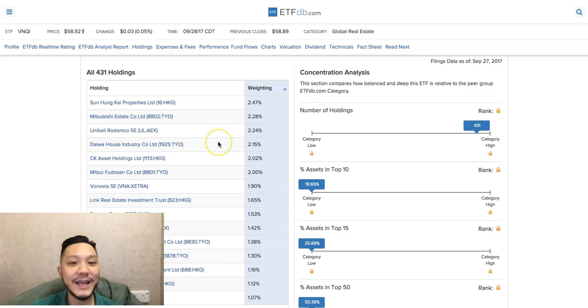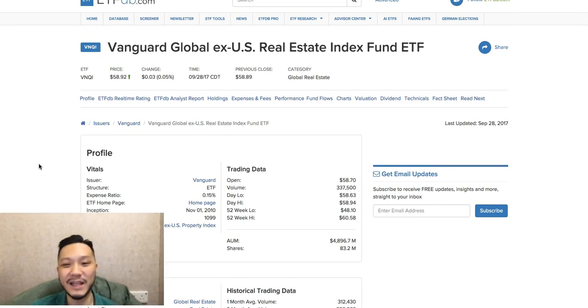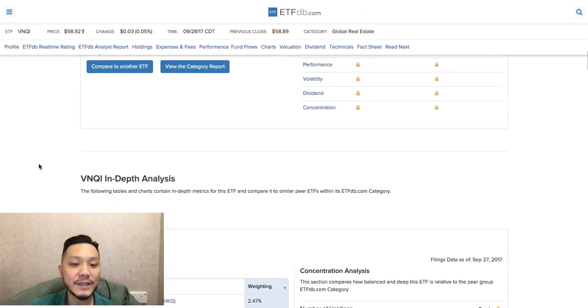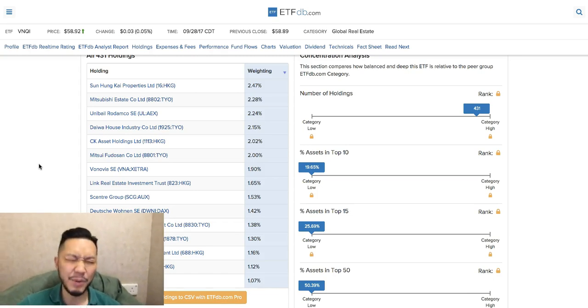The second one is VNQI, the Vanguard Global ex-U.S. Real Estate Index Fund. Look at their holdings. It is global. The first top holding is Sun Hung Kai Properties. If you don't know it, there's one rich man in Hong Kong called Li Ka-shing. He was actually from Chaozhou in China, which is really beside my homeland, as I'm from Fujian. People in Singapore, Malaysia and Taiwan speak Fujianese, so it's really next to that.